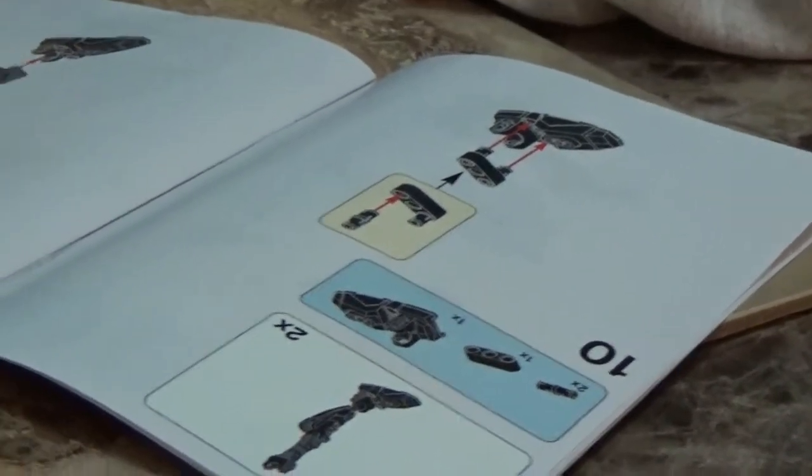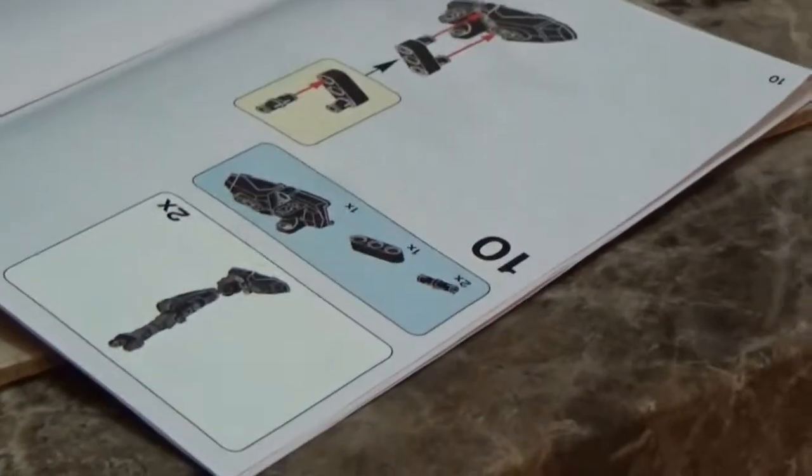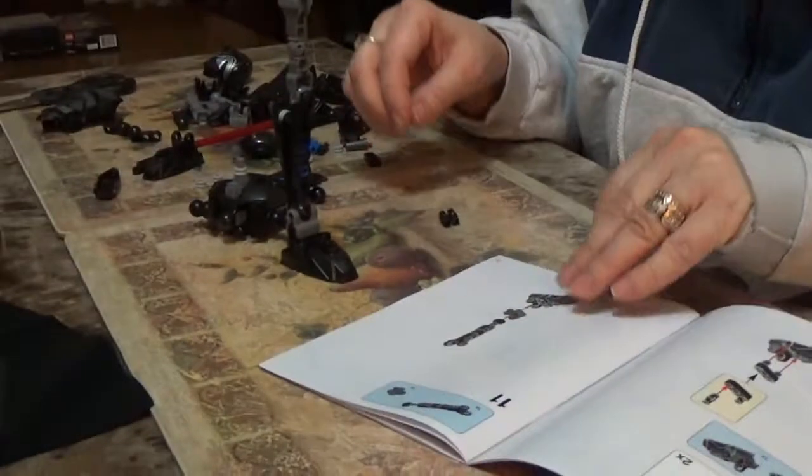Did it tell you to go back to page 10? Yeah. See, it says times two, and then when you get over here, it says times two. So then you go back here again. Gotcha. And you were on what page before you had to go back to page 10? 13. 13.